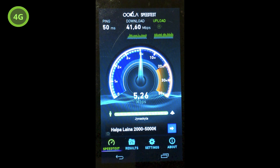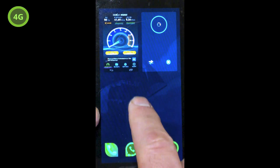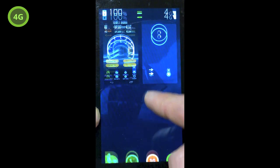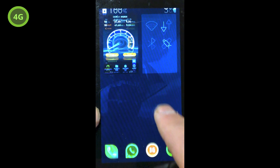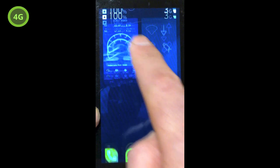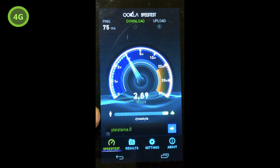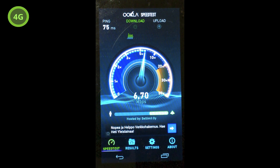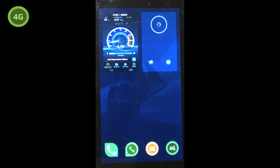So it was pretty much faster, 41.6 megabits per second download and 5.2 megabits per second upload. And because with the LTE our calls and SMS don't work, we want to switch back. So, significant difference, and easy to switch between two technologies.